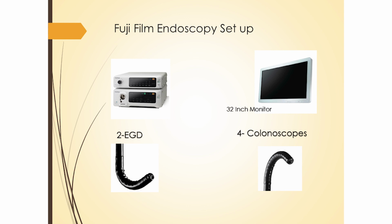So here's an example of what we'll be getting. This is a light source and this is the processor, so we'll be receiving that. We'll get a 32-inch monitor, which is an upgrade from a 27-inch monitor that Dr. Bernal is super excited about. And then our 2 EGDs and 4 colonoscopes.